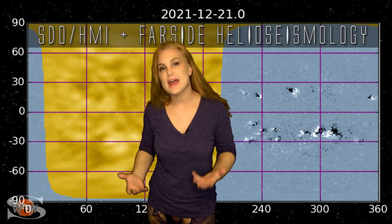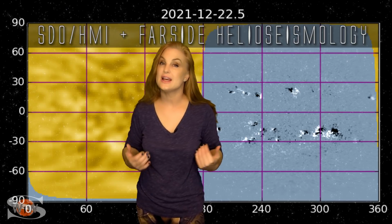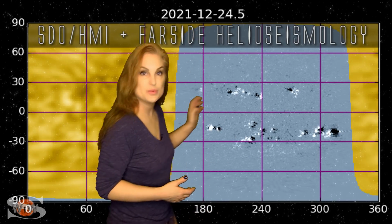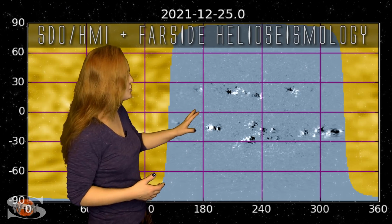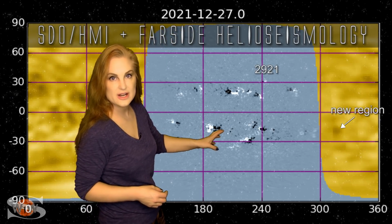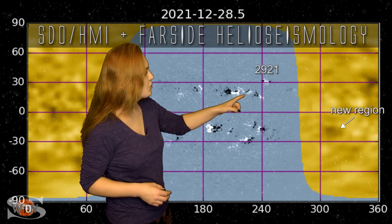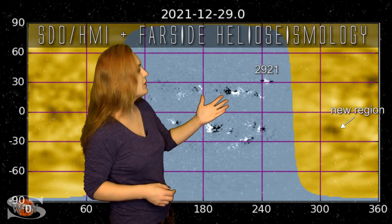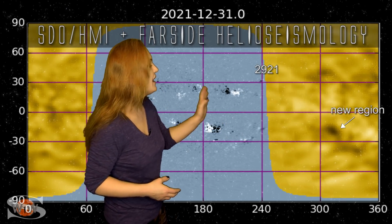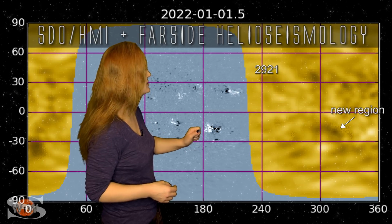And now switching to our synoptic chart that shows the entire face of the sun as like a flat map, we can actually use helioseismology in order to take a look at the far side that our poor STEREO spacecraft doesn't see anymore. So as we switch to that and we take a look at the HMI, that's the gray images here, you can actually see these are images from the front side of the sun. Back in the end of December, you can see region 2921 growing quite quickly as it began to rotate off of the sun's west limb, and then it rotated to the far side, and that's where all that tan mapping is, as you can see.